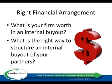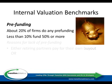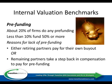And therefore there's an intangible value that needs to be factored into it as well. So typically your internal deals are not going to be valued as high as an external deal, and that's borne out by what's actually happening in the profession. About 20% of firms do any kind of pre-fund, and less than 10% fund 50% or more, and that comes from these surveys that we have. And why is that? I think this is an interesting thing because I think there's a lot of criticism of the way partnership agreements are built for accounting firms because of a lack of pre-funding.